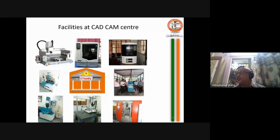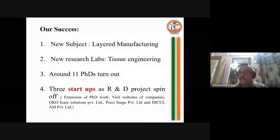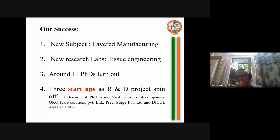So what is our success? Our success is that we are now successfully running a layer manufacturing course, which is offered to PG students and even to UG students. They actually learn what the new manufacturing technology is. Then we have established a new research lab called tissue engineering. As I already told you, tissue talks about medical science, engineering talks about engineering, and it is a perfect amalgamation in tissue engineering.